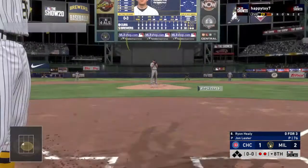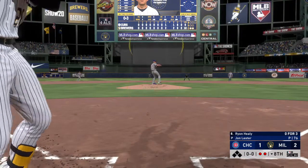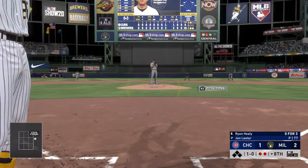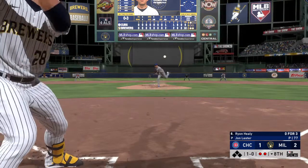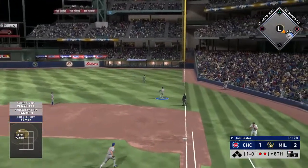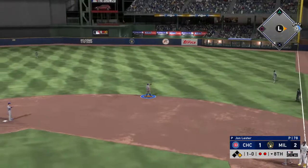So digging in now, Ryan Healy. He's hitless in 3 at-bats to this point. Ryan Healy. Off the plate and away there. 1 ball, no strikes. Now here's one hit in the air to the right side. Rizzo onto the grass. He can't get to it. This one's down.